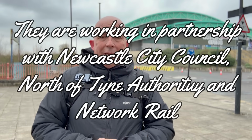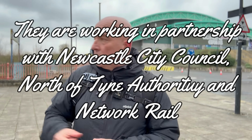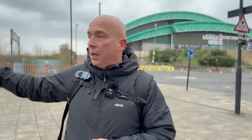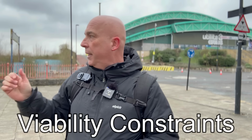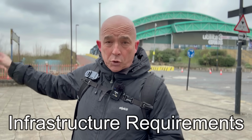So what they do, they intervene because they have more powers and flexibility and can work better with other agencies to get a grip of situations where particular areas might be labouring, because for the last 15 or 20 years there's been independent property developers trying to put houses on here, and it's all fell through because there are viability constraints here, there are access limitations, there are particular infrastructure requirements needed for this particular land.